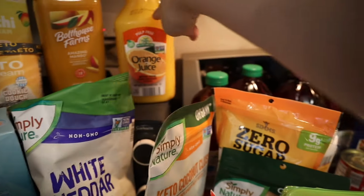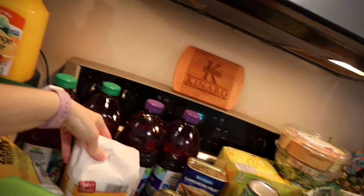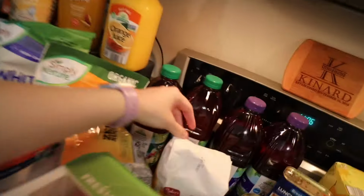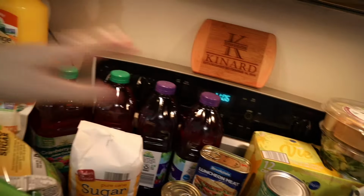We should have gotten more, but I got a bunch of other juice because Keenan is still drinking some juice. He just really likes juice. So I got 2 things of Capri apple and then 2 things of Capri grape.